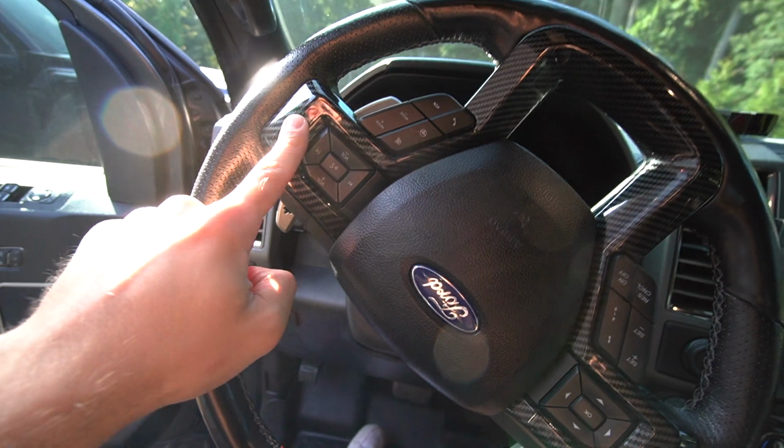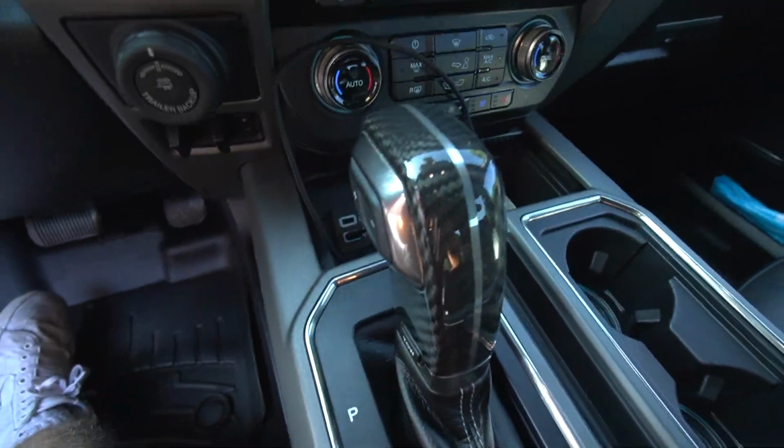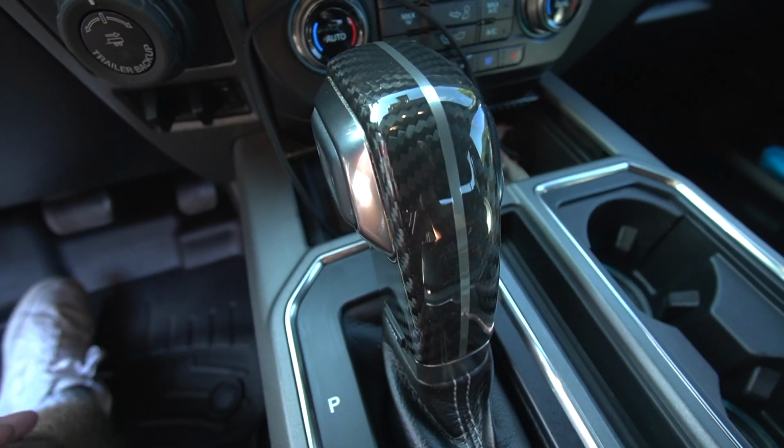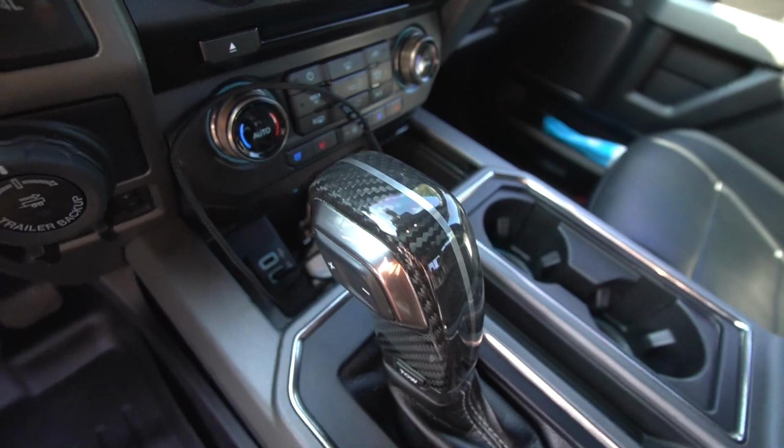Jump in here. This is fake. I added that. Don't look at that. But it's still the same pattern though. And then even the shifter, carbon fiber in the shifter, that looks totally different. You guys can see with different angles and lighting.